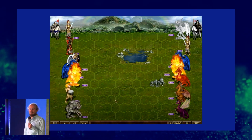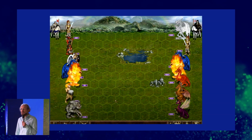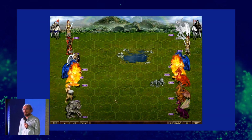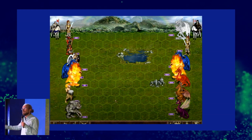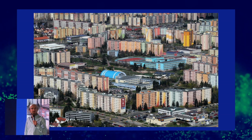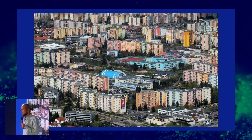Hexagons are also very useful when making video games. I hope some of you recognize this one. Exactly for that reason, because the distance from one hex to the next hex is always the same length. Okay, so what's the plan here? We have those hexes. What do we do?